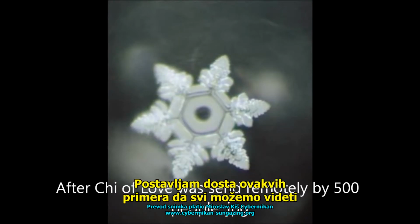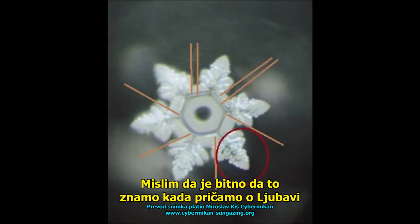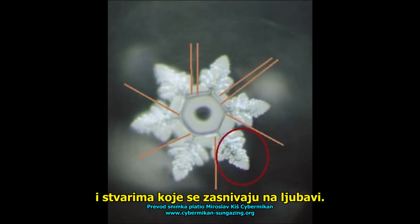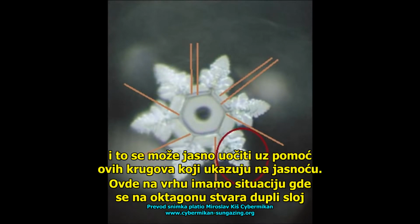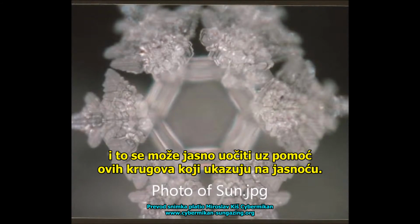I put up a lot of examples of these things so that we can see which ones are changing, which ones aren't. And I thought it was important to know when we're talking about love and how things are looking on a love basis. Here on the top, we have a situation where the octagon is now getting a double layer there, and you can see it clearly, and then we have the circle showing the clarity.